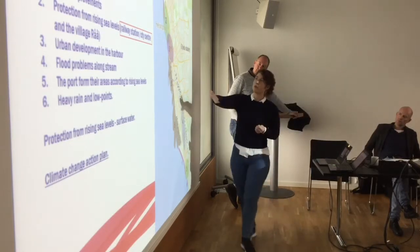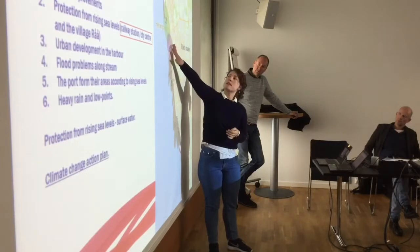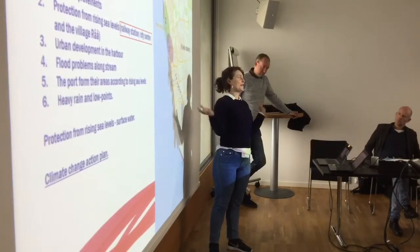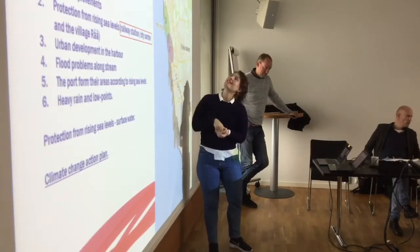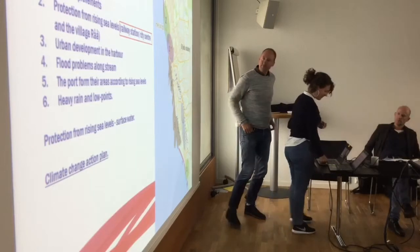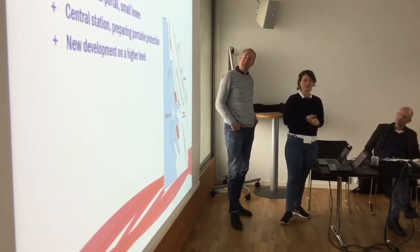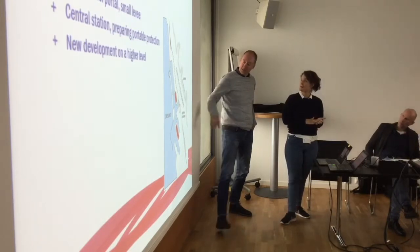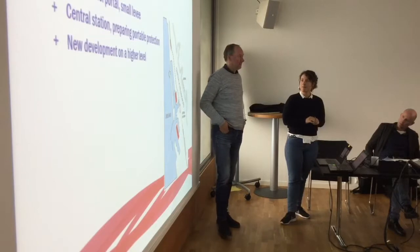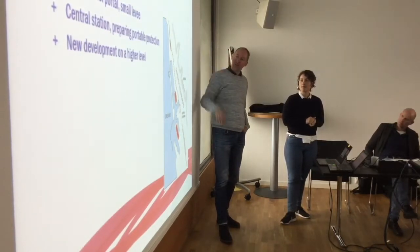And we are also working with some sort of adaptation to sea level rise in this former harbor area, where we're now exploiting and making it into a fancy residential area. And if you look into the city center, we have the railway running through in a tunnel.